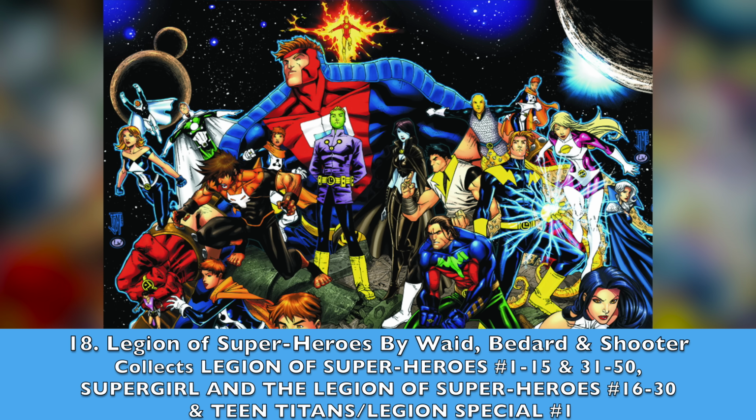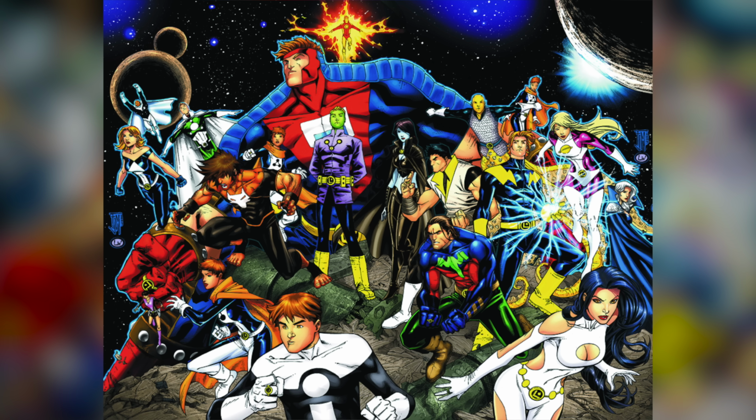Supergirl joined the team for a while. So if you see the mapping, you'll see there are no missing issues. It's just the title became Supergirl. It had ties to, later on, the Teen Titans. I thought this was such a fun title. Even when Jim Shooter came back and took over the book, it had beautiful artwork by Francis Manapul. And that's the cover I chose.